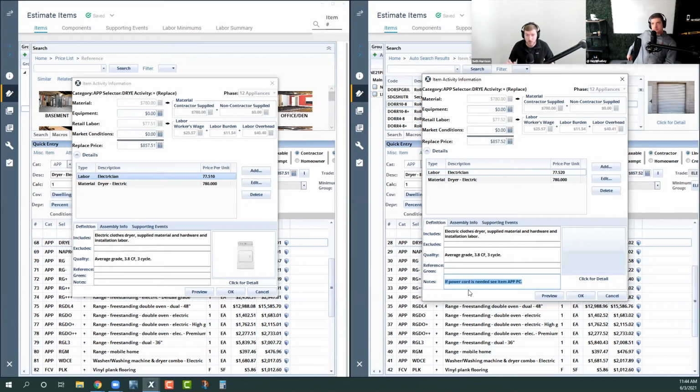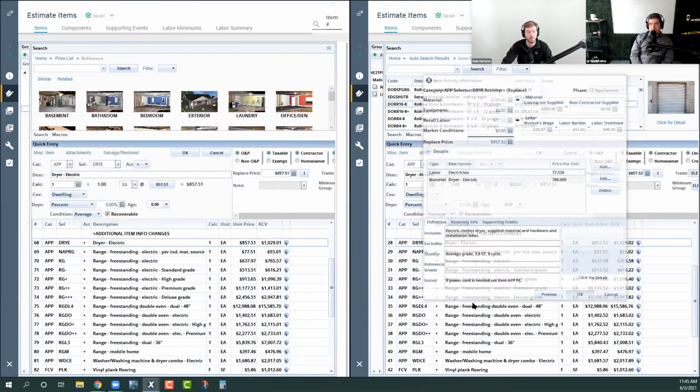This is a great change. These are changes that we love to see whenever Xact is adding clarity to the additional item information section to help point people towards the right line item or a sister line item, complementary line item, right? That's always a great addition, because then contractors and adjusters settling claims, it's more clear what the line item includes and doesn't include. We want people to enjoy what they do in this industry. So when there's more clarity and less friction, we like those changes. Those things are good. So all of these appliance line items had that same change.